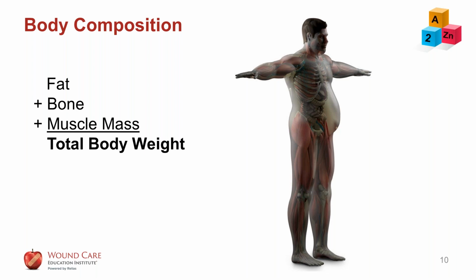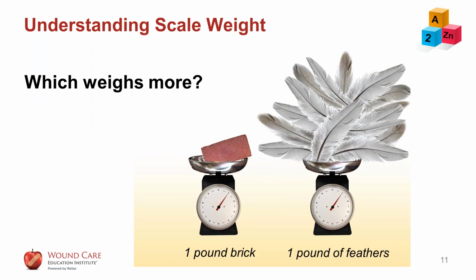Now, when we're talking about our wound care patients, I'm not so concerned with that total number. What I'm more concerned with is what is making up that number. So let me give you a little example here. Which weighs more, a pound of bricks or a pound of feathers? Okay, it's a little bit of a trick question. A pound is a pound is a pound. But you can see the brick is all tightly packed and very dense. I could carry that brick around in my purse and you wouldn't even know it, that I have this small compact brick in my purse.